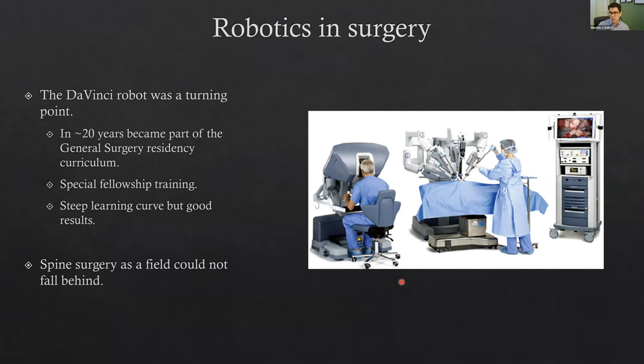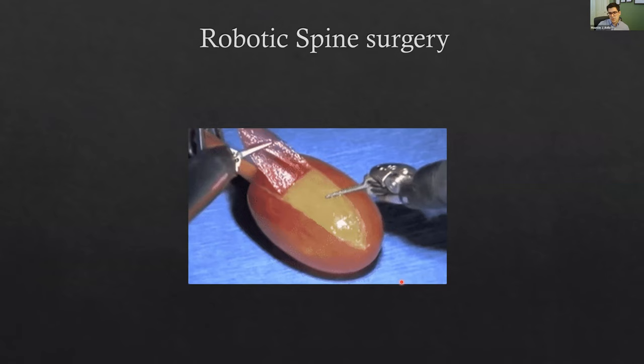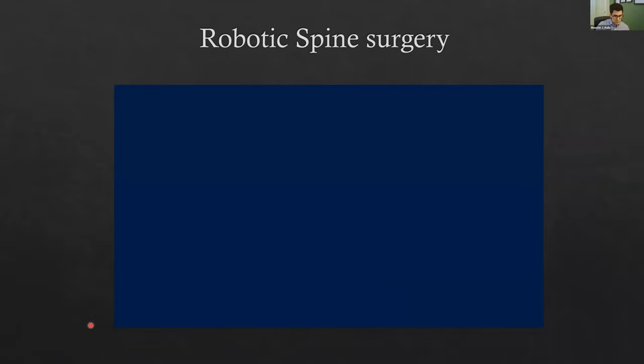And of course, the general surgeons and the gynecologists are using this, and we as spine surgeons cannot fall behind. So we also developed our own robotic systems. But it doesn't look like this, right? I don't know if you remember, this was a big thing on the news and social media. They did a surgery on a grave, but ours is not like that. So this is going to be a short video. You can play it. But anyway, this is how it looks.